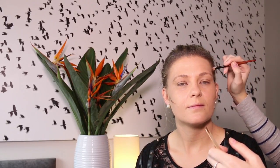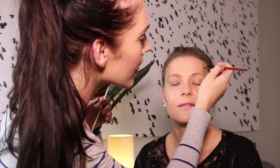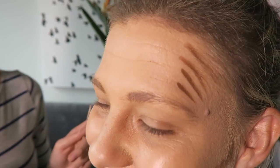Then your second step is here on your forehead area, specifically on the edges here. What you just do is like four little lines, kind of look like tribal stripes, but this just creates quite a nice effect, especially in cameras and on flash, to darken that area a bit. I'm so excited. I'm going to be able to try this on myself.